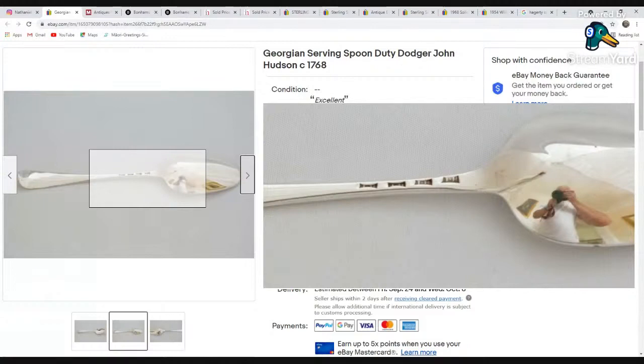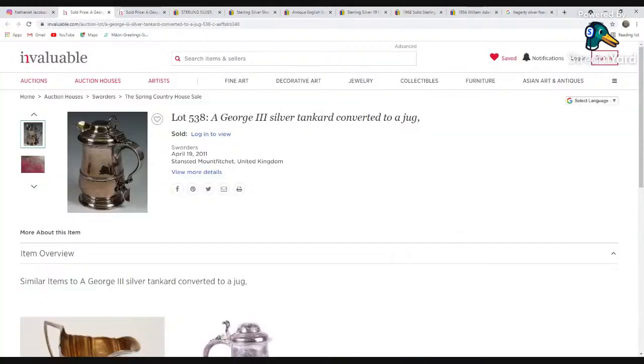So are there any laws on selling this then? Selling one that's not been retested.